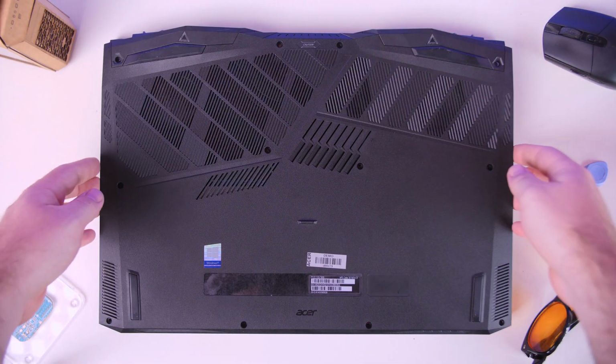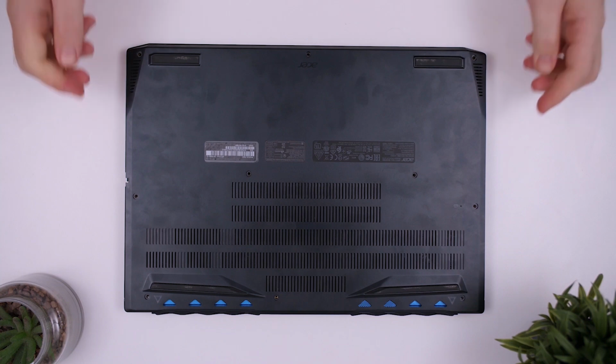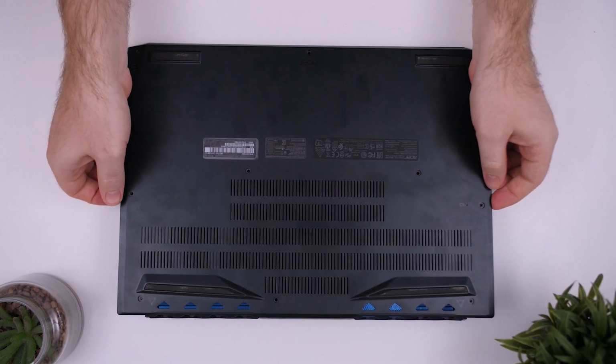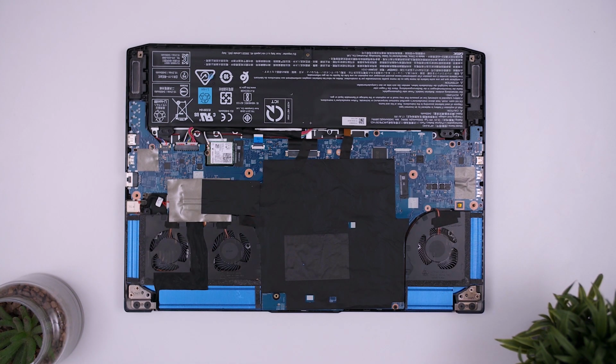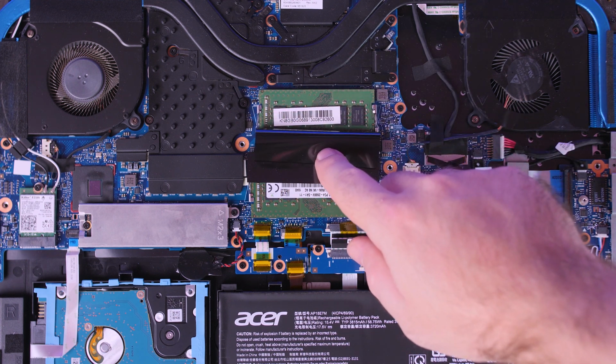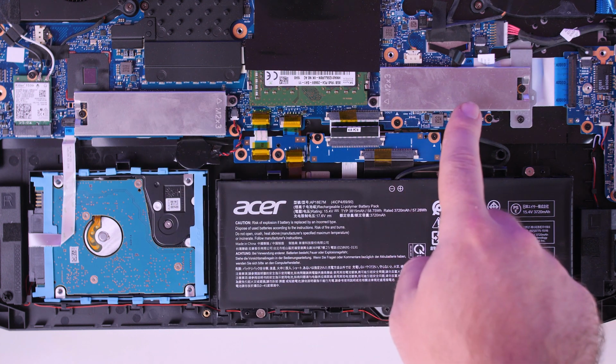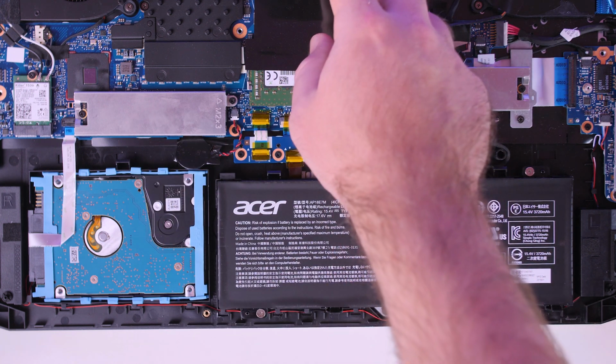Then as for upgradability, I am happy to say that the Helios 300 is much simpler to upgrade compared to the Triton 500. All you need to do is remove the back panel, where you get access to your 2 SODIMM slots, your 2.5-inch slot for a hard drive or SSD, and then your 2 NVMe M.2 slots.